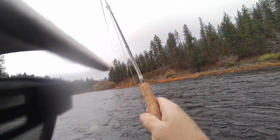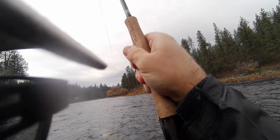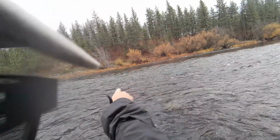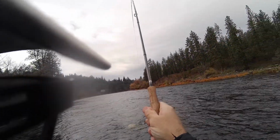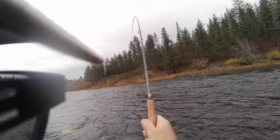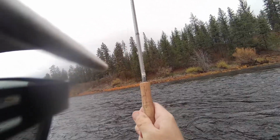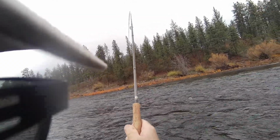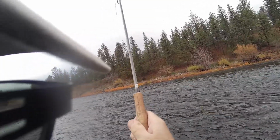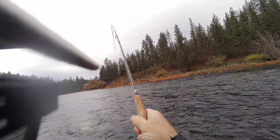Got a good one. I think he took my dry. Oh yeah, I got him right in this spot, right over here. He feels good. Now they use the current to their advantage, so he could be small, but he feels like he's got some size. Now he's coming in a little bit. Yeah, buddy.